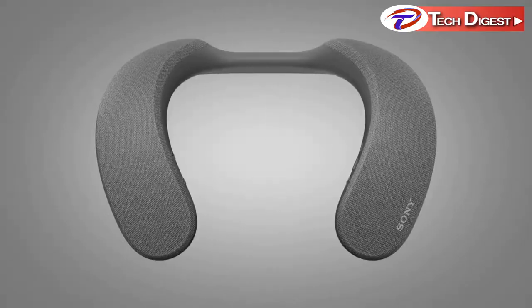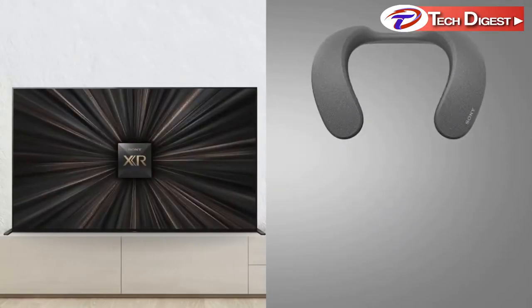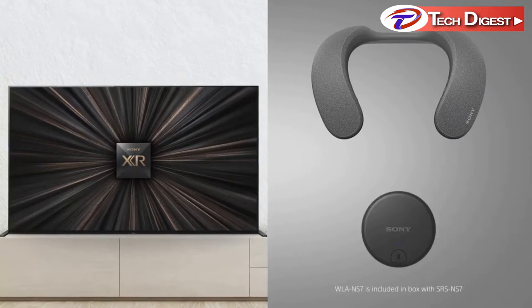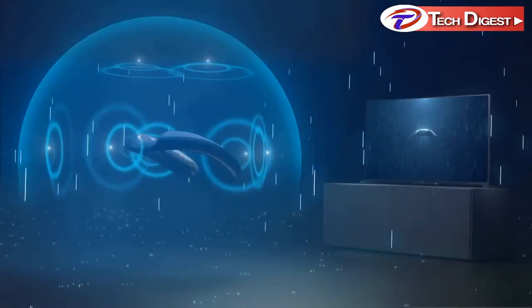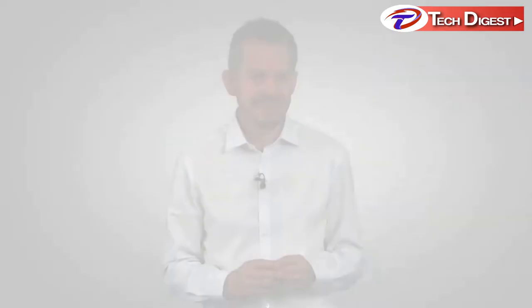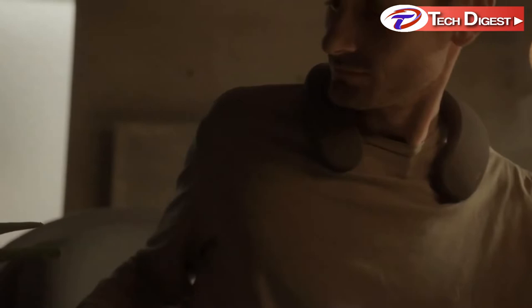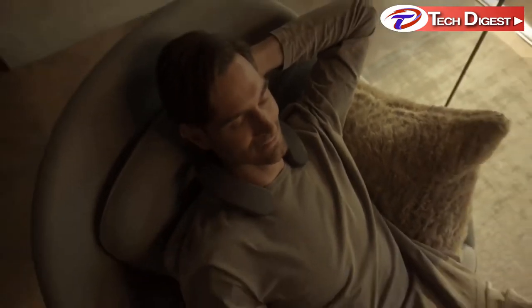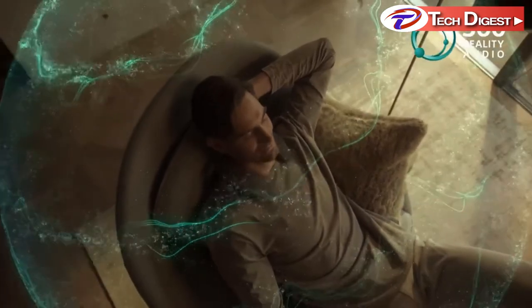So when the speaker is connected to a Bravia XR TV using the WLA NS7 wireless transmitter, the listener can experience Dolby Atmos content in a unique and personalized way. The transmitter also ensures any possible audio delay is minimized to create a natural and cinematic listening experience. This incredible immersion is not just for movies either. The neckband speaker is also compatible with Sony's 360 reality audio.